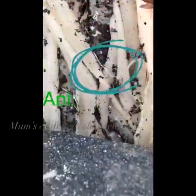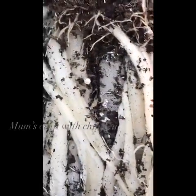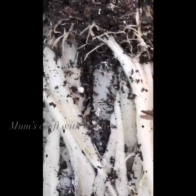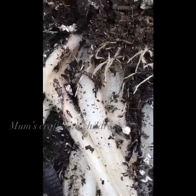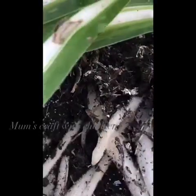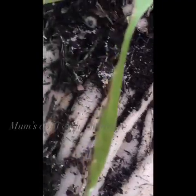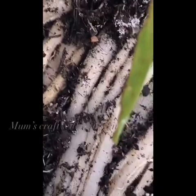Is that an adult? Oh, these are lots of worms. You see all of these white things? They're all worms. And what is that green thing there? Let me look. Oh, and there's one snail. There are lots of snails, especially worms. I can't believe there's so much in there.